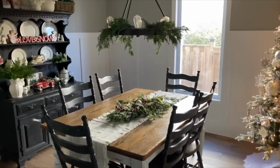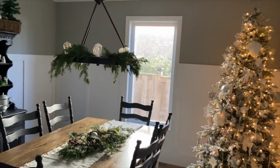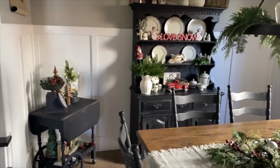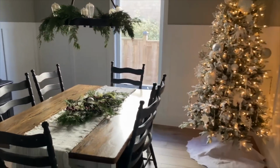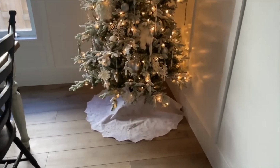So here is the room all nicely decorated, and let me tell you, I could not be happier with the way this turned out. The only thing that I'm thinking is either adding a brownish ribbon to the tree and some berries, or should I just leave it as is? Let me know down in the comments what you think I should do.